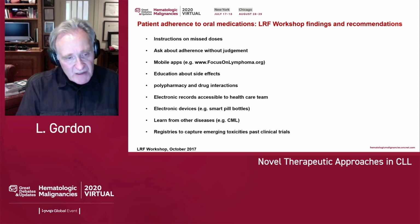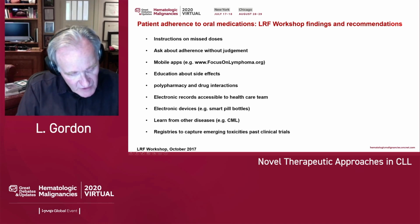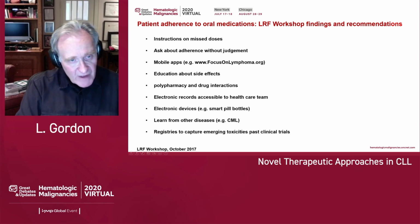There are certain recommendations that we made in this workshop. It's important to talk to patients about instructions and give detailed instructions on missed doses. Ask about adherence without being judgmental about it. I think that's a concern patients may have. Did you take your medication? Yes or no, without judgment as to what the answer is.